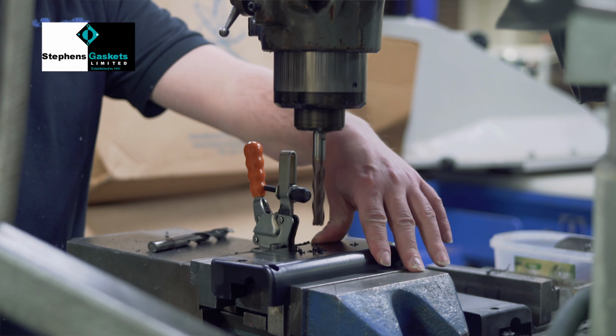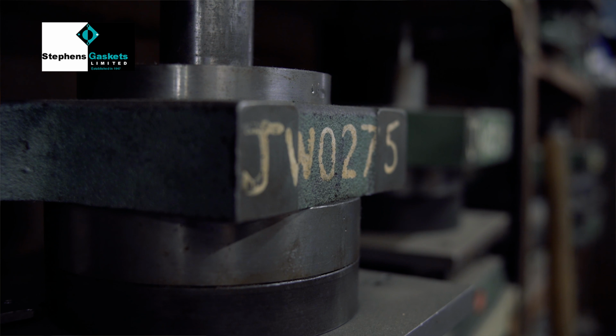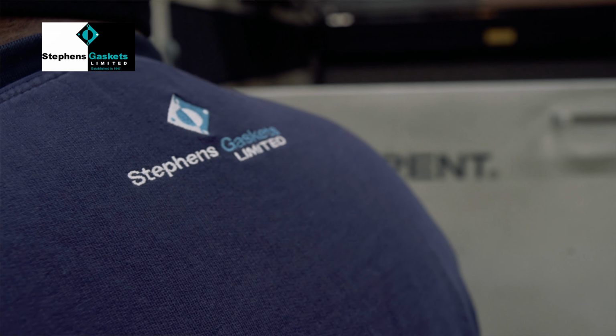Everything is full traceability with inspection reports. We can offer ISIRs, PSWs, PPAP level 3s for our automotive customers, for example.